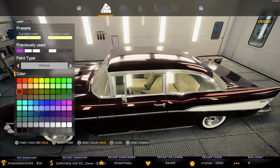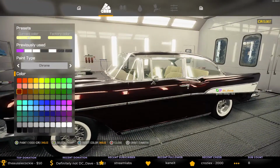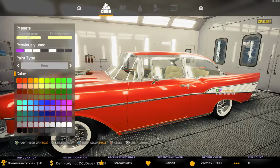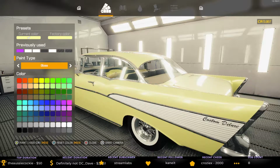Are you happy with the chrome then? A deep red. That's what I'm thinking you're meaning, Dave. Okay. Gloss. Just to show you. Yeah, I think the chrome one's better, personally. What do you think, Dave? The gloss or the chrome? Kind of a moot point, really, because me and Pedro are both sold on the chrome.